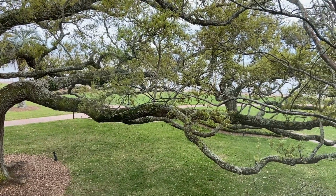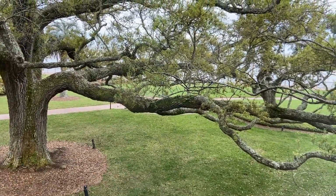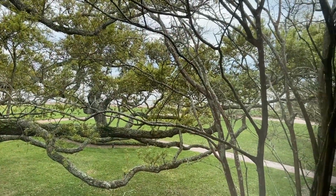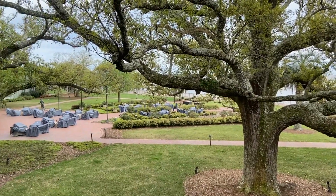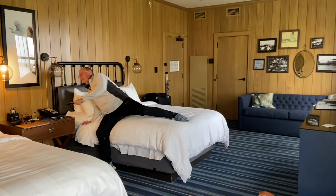This was at the Grand Hotel in Alabama, in Point Clear. This is a very southern historic hotel. This was a view from my window, just beautiful old oak trees. The property has tons of old oak trees, and that is a morning view of the bar area.